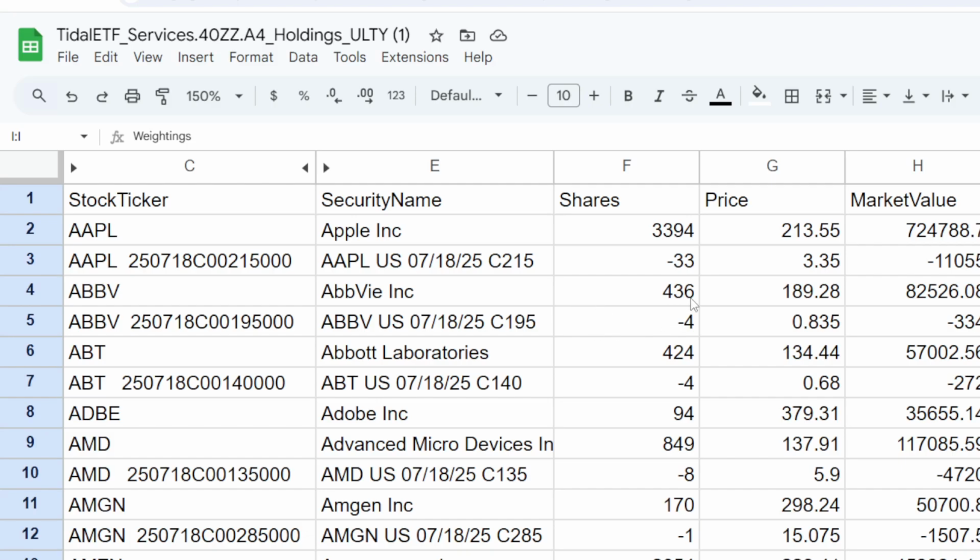Next one's AbbVie. They only have 436 shares, currently 189, and they're selling a 195 covered call expiring July 18th. So it looks like these are all monthly contracts. That's probably their strategy, just to simplify things. They just sell them one month out in advance. Next one is Abbott. Same thing, 424 shares, and they're selling 4 covered calls. Do keep in mind that for every 100 shares that you own, you can sell 1 covered call. So they have 424, so they can sell 4.